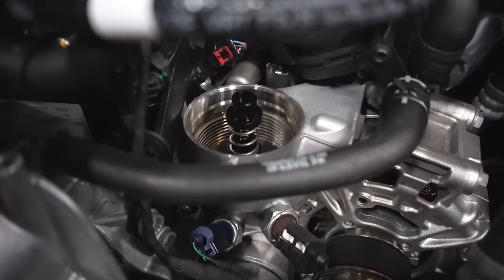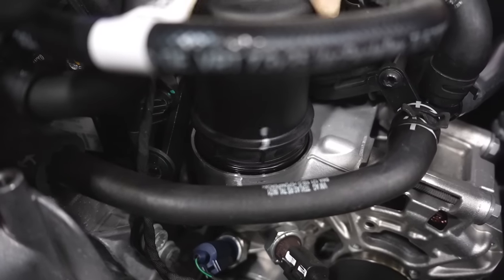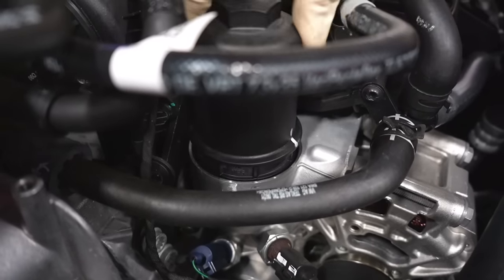We're gonna pop our oil filter in and spin her down.